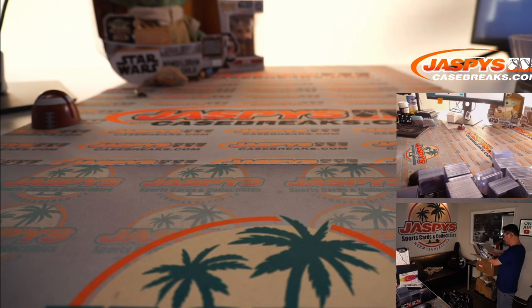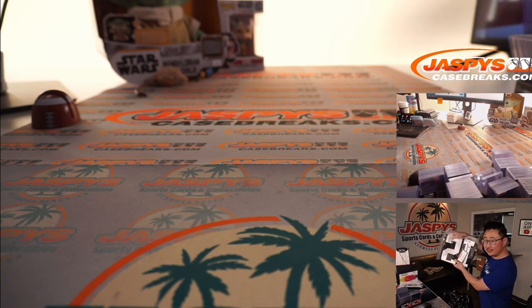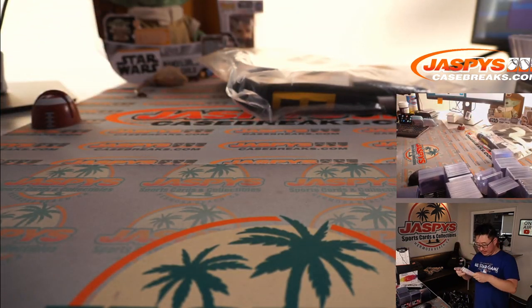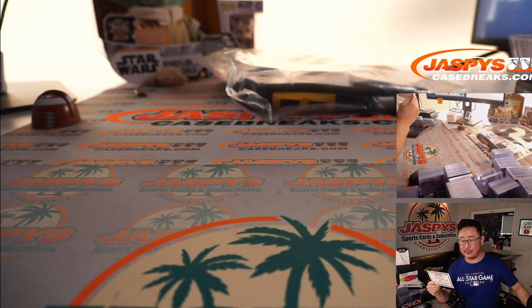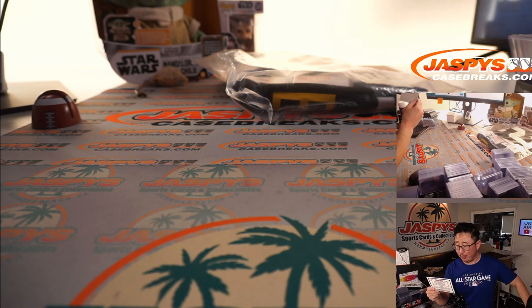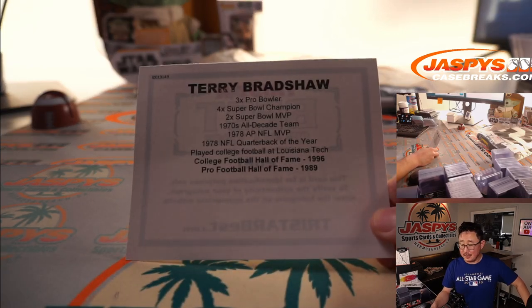All right, here's another jersey. All right, that number might give it away. I don't want to reveal it too early. All right, who am I? Three-time Pro Bowler, four-time Super Bowl champion, two-time Super Bowl MVP, a 1978 AP NFL MVP, 1970s All-Decade Team, and played college football. There you go, Mike Bobby. Yep, the original TB12. Terry Bradshaw.